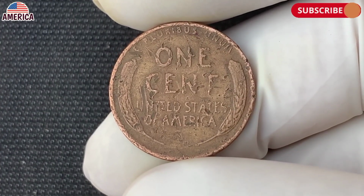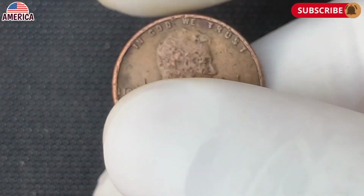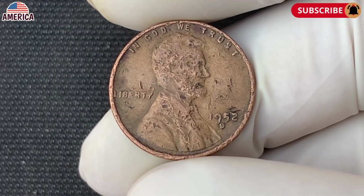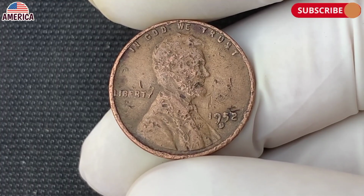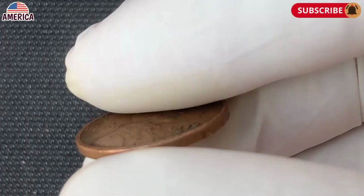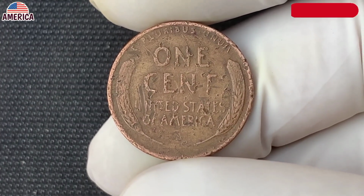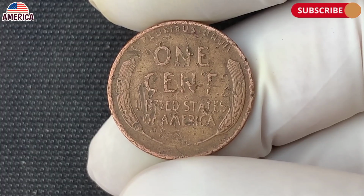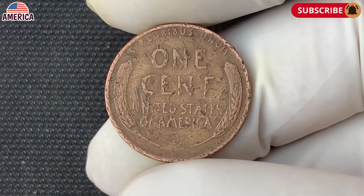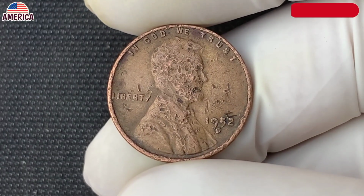Another error that makes the 1952D penny incredibly rare is the double die obverse, also known as a DDO. This occurs when the die that strikes the coin shifts slightly between impressions, resulting in a doubled appearance on the date, lettering, or even Lincoln's profile. Check the words Liberty, In God We Trust, and the date 1952 for signs of this doubling. When found in strong condition, these doubled dies can increase the coin's value dramatically.